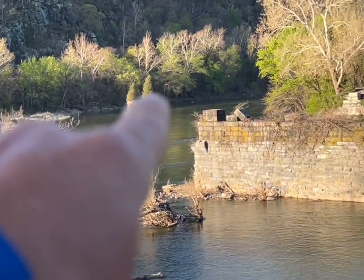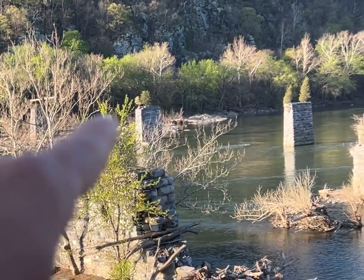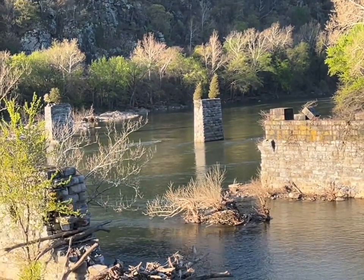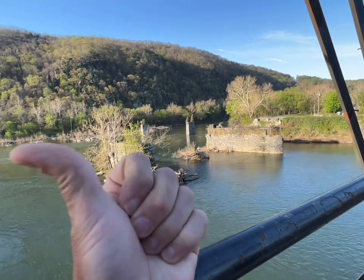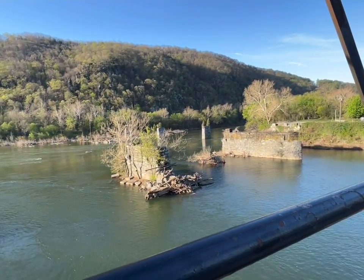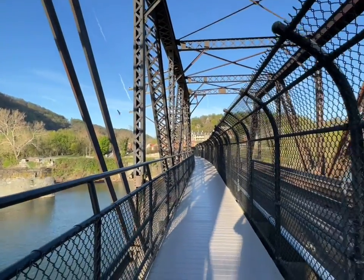Oh, and there used to be another bridge over there. Check it out. There's one, two, three, there's actually 4 more pylons. There used to be a bridge that went across over there, and then there's one that came this way too. So that was pretty cool. That's where all the Confederates and everybody got in a fight. Pretty crazy.